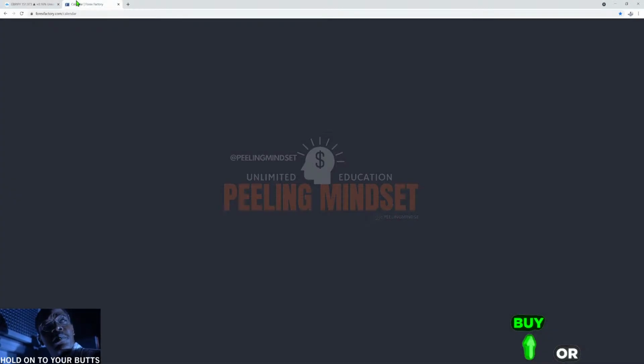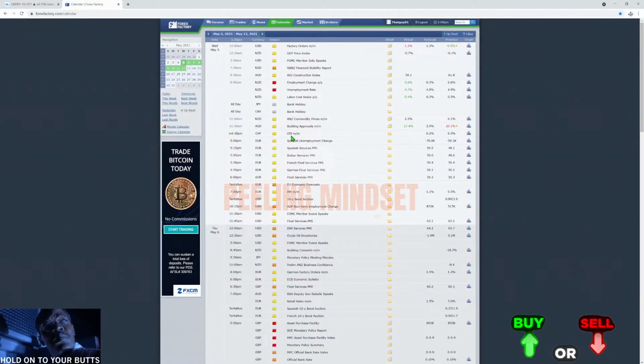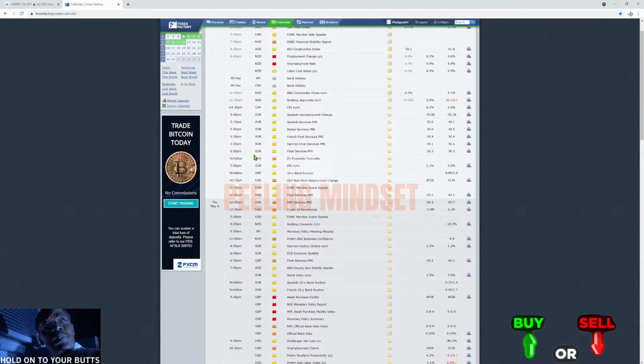What I'm going to do is I'm actually going to go into the Forex Factory, and I'm trying to see if there's any important news today. So it looks like on the May 5th, there is nothing in GBP that could attract my eyes. There is a really low impact news. So the yellow folder is obviously a low impact news.